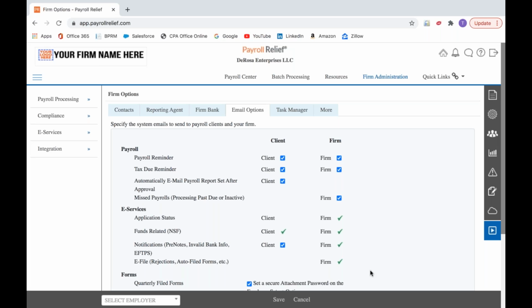Absolutely. Okay, so a couple here. What is the conversion process like to move clients from AMS, 1099, etc., or other applications?